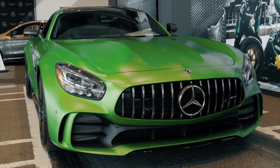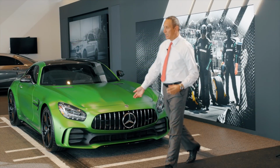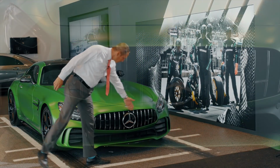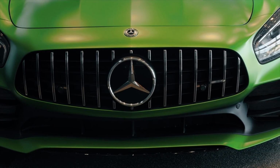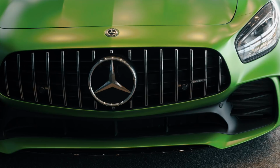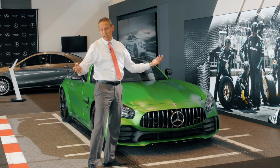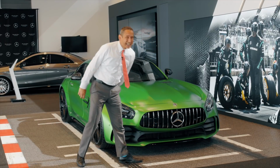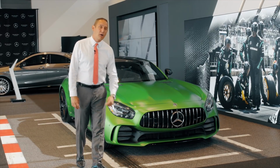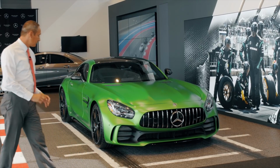So one of the unique features about this vehicle, right from the front when you look at it, you're going to notice this new Panamericana Grille. The Panamericana Grille dates back to the 1950s, when the 300 SL racer of that time was the best racer in the world. That's where the look and style come from, but it's also of our GT3 racers of today. That's how the front end looks on the vehicle.